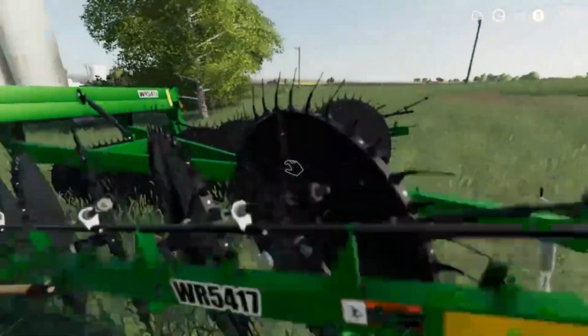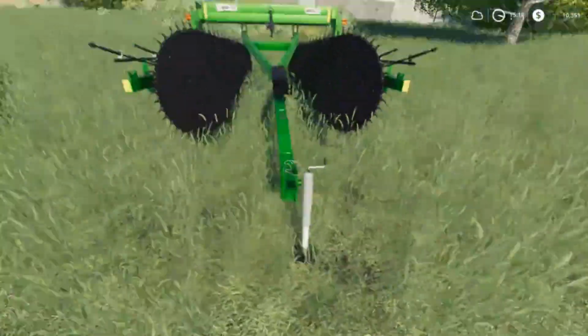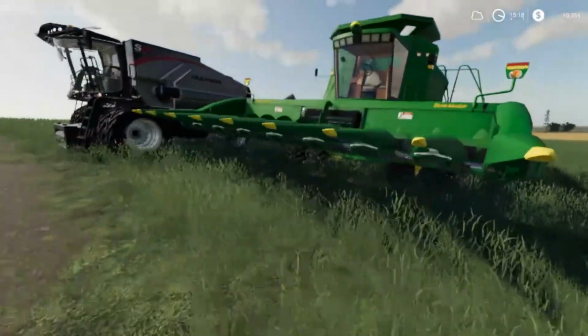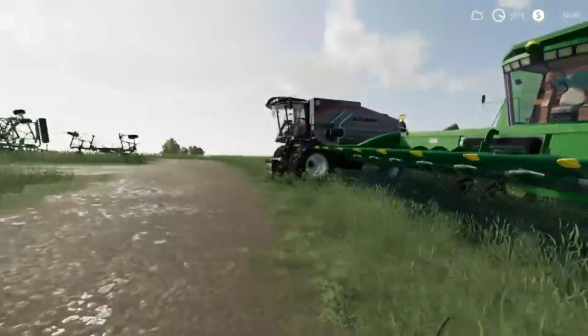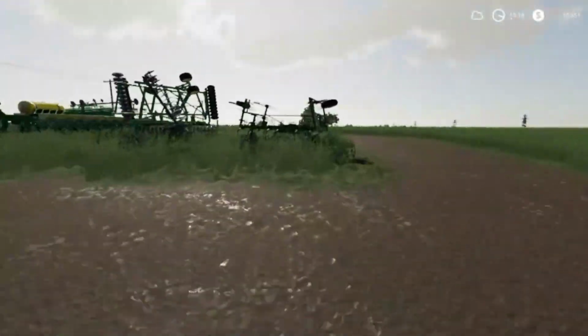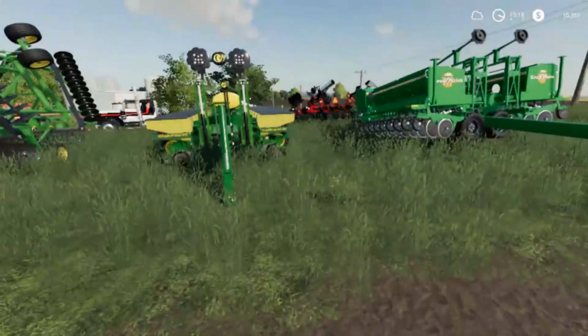It's a rake, but our rake's better. We've got that rotary rake. Frontier. That's a bunch of John Deere rakes there. 9510. I don't think I'm interested in that, but I'm interested in this. Maybe one of these drills. I don't know.